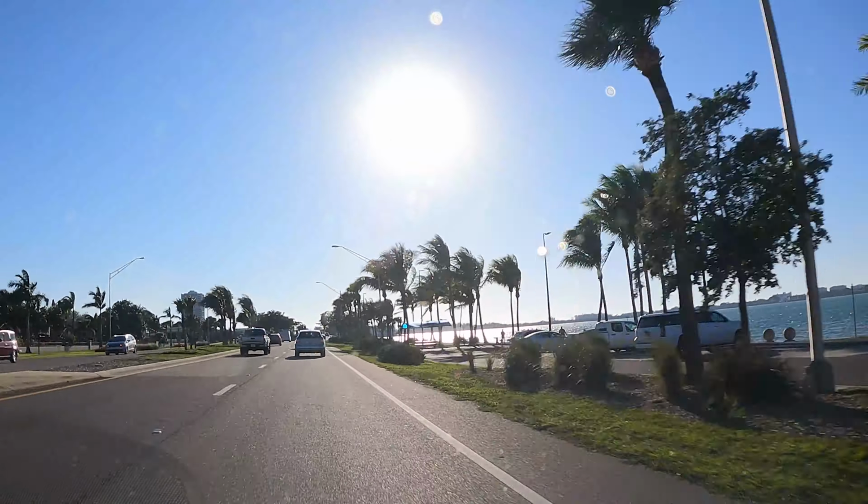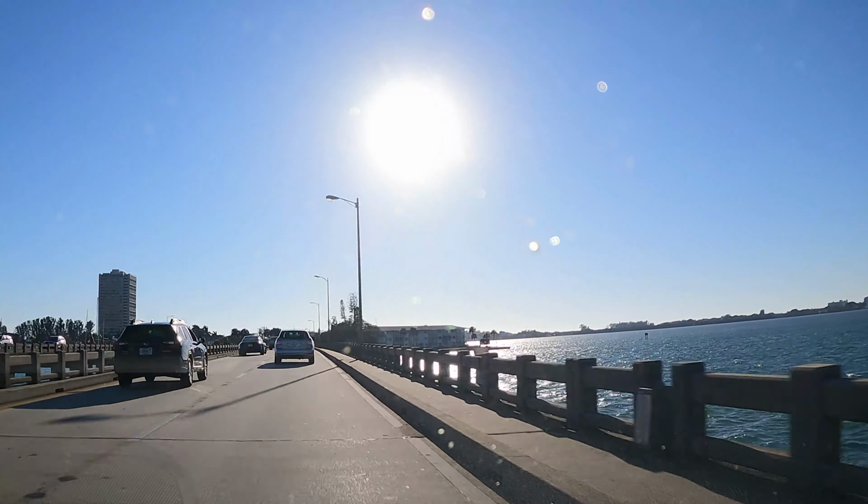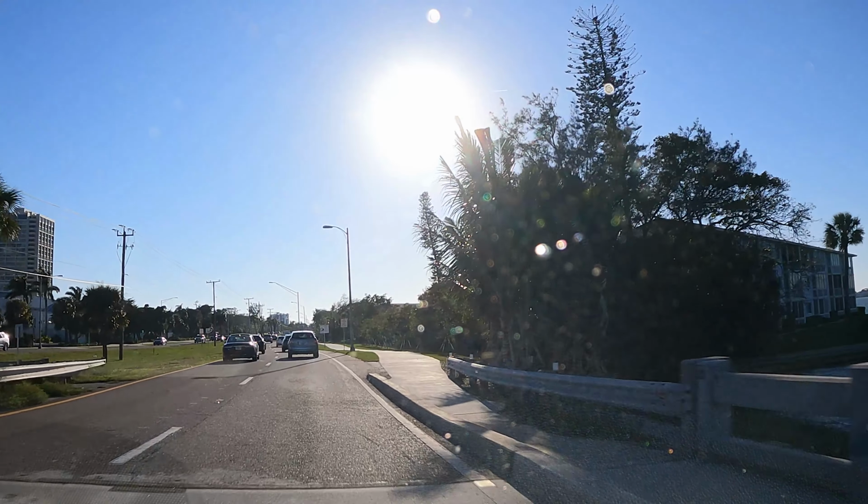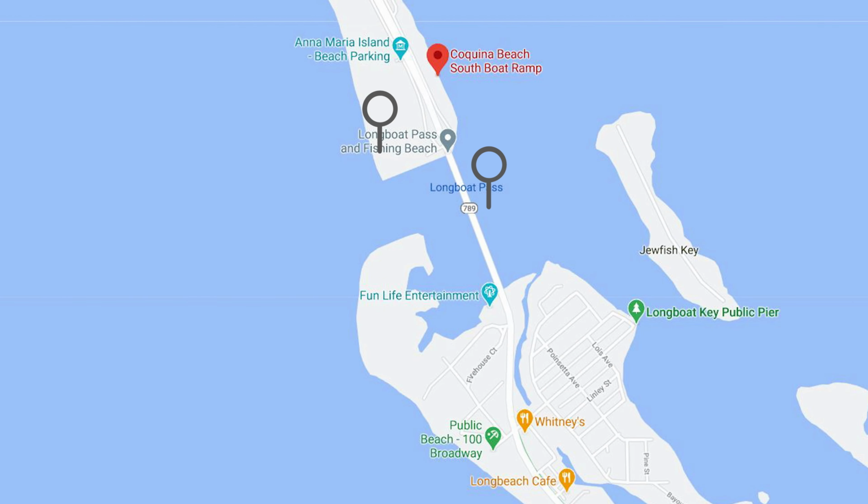Today, we're heading over to the northern part of Longboat Key and southern part of Anna Maria Island, and we'll explore the landscape via an aerial view. We will see Coquina Beach, Longboat Pass, the Jewfish Key, and Beer Can Island. So let's go.